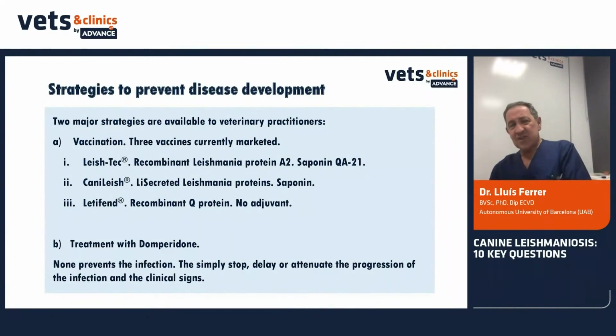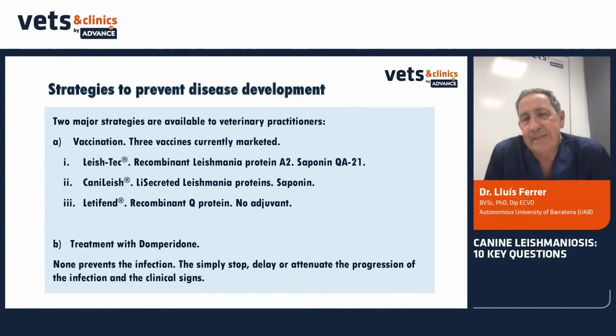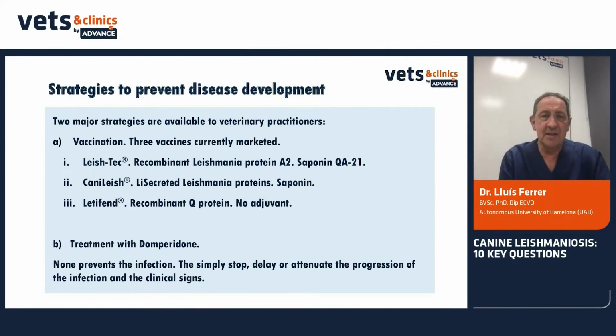So the second strategy is the use of, let's say, prevention of the development of the disease, not preventing the infection, using vaccines or domperidone. In this case, we know that vaccinated dogs can become infected. The vaccines do not protect against the infection. They simply prevent the progression from infection to clinical disease or reduce the severity of the disease.